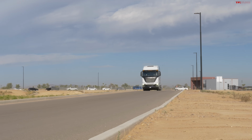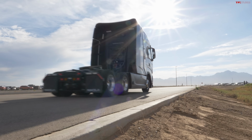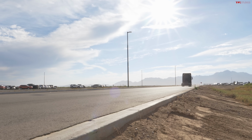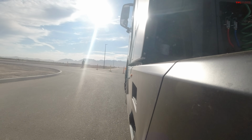Yeah, totally. And I noticed when I was accelerating, the traction control light is blinking a little bit. Is that because we're losing a little bit of traction? Yeah. So as you start to accelerate harder, the truck is going to say, okay, hold on, let's maintain grip here. So it's kind of like your ABS too, right?